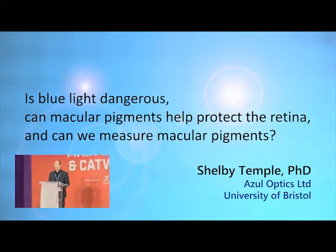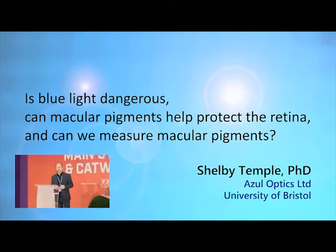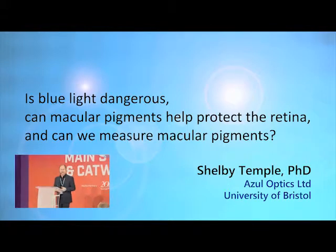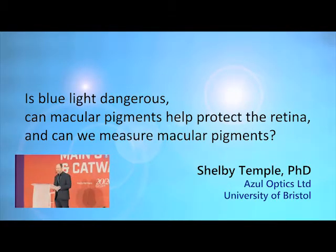I'm going to fly you through a bunch of different areas today. We're going to look at, is blue light dangerous? Can macular pigments help protect the retina? And can we measure macular pigments and assess them in the eye and then do something about it?